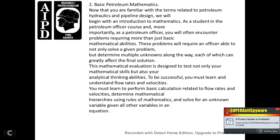We must learn to understand flow rates and velocity. We must learn to perform the basic calculations related to flow rates and velocities to determine mechanical hierarchies or mathematical hierarchies using rule mathematics.